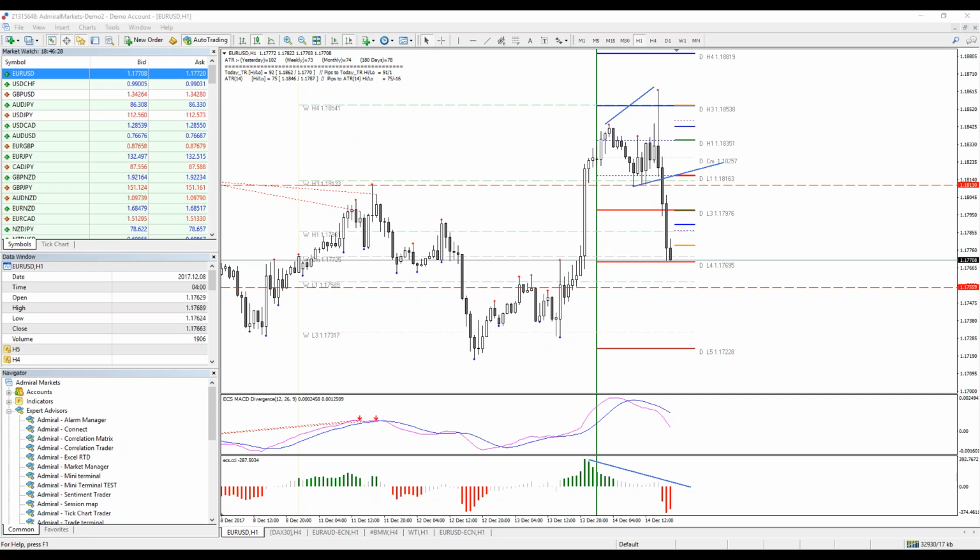And these are core principles, guys. This is the core of my trading: making counter trend trading, making a confluence of ATR, pivot points, divergence, Camarillas, and reversal patterns.